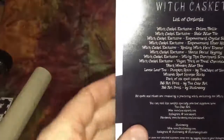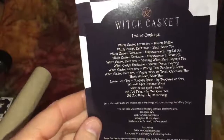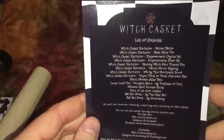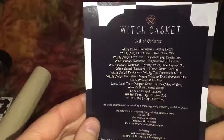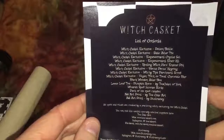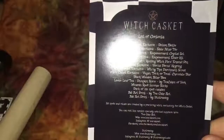enamel pins. So going back to the list of items, so we've got Witch Casket exclusive, potion bottle, slate altar tile, that was the word I was looking for, slate, empowerment crystal set, empowerment elixir set, resting witch face enamel pin, hocus pocus keyring, witchy tips parchment scroll, chocolate bar, black wooden, oh, it's an altar box. Okay, so I thought it was for incense. It's an altar box.